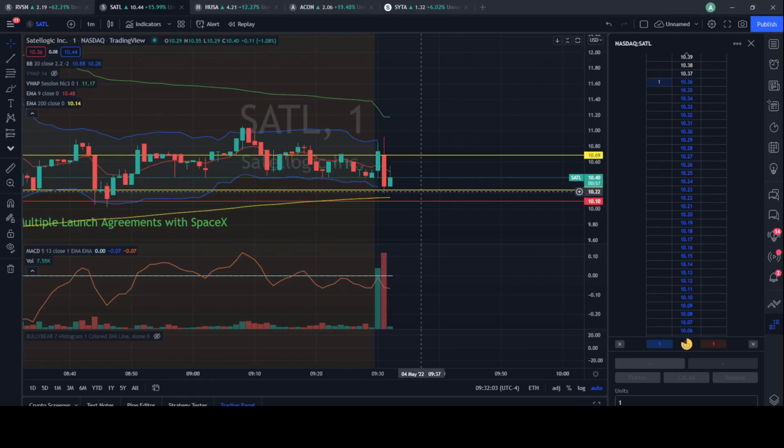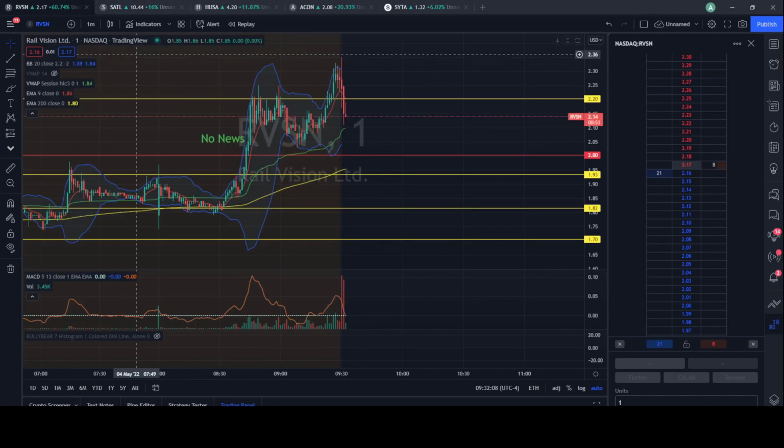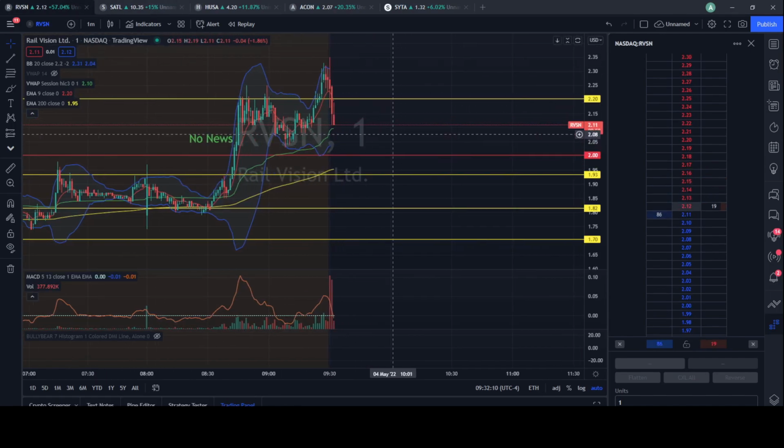SATL all the way down, but we did see it almost hit $11 there, which is pretty cool. We have RVSN slowly reaching that entry point. We might not quite get 2.08. We might get 2.09, which is fine. That's not a huge deal. That's 2.10, another half decent entry point. 2.08, there it is. Okay, so I'm going to jump in here at 2.08.